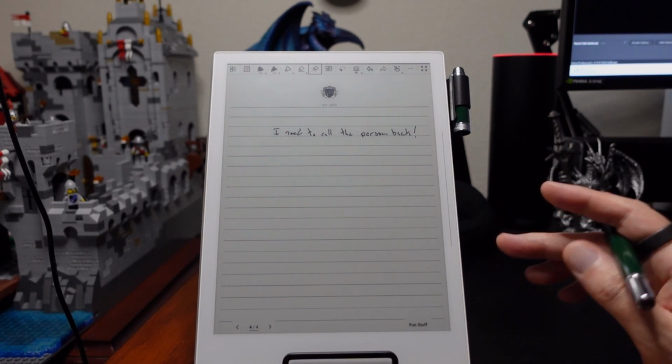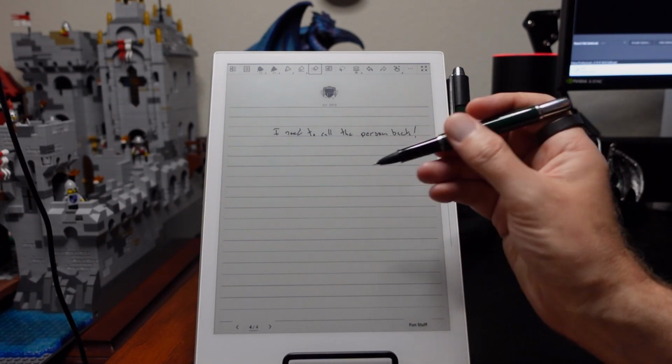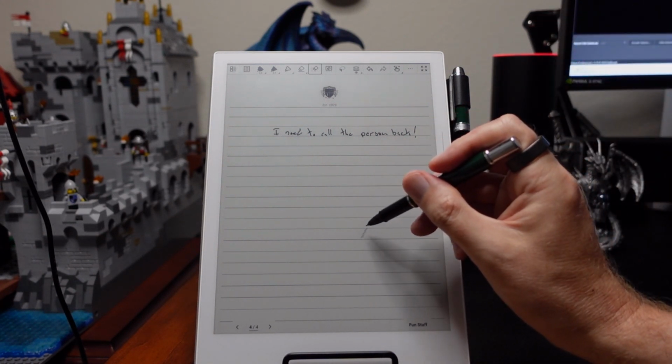For example, in Books, you have a search functionality where you can search in handwriting. So I used to, before I got the Supernote, I used to draw a couple X's.